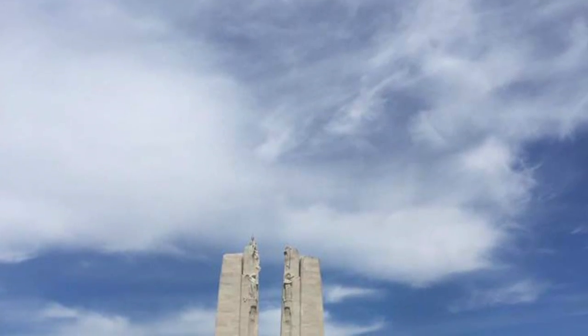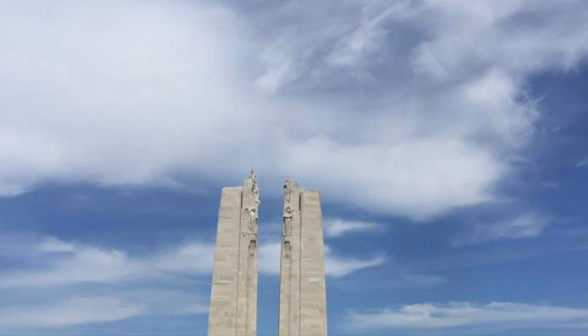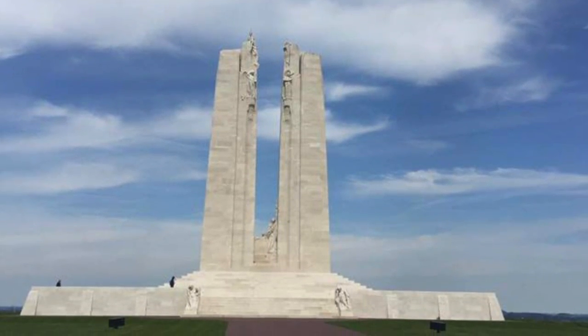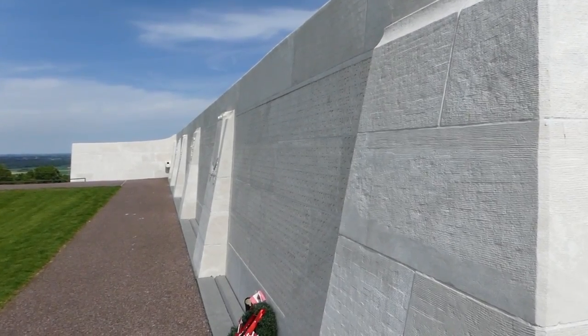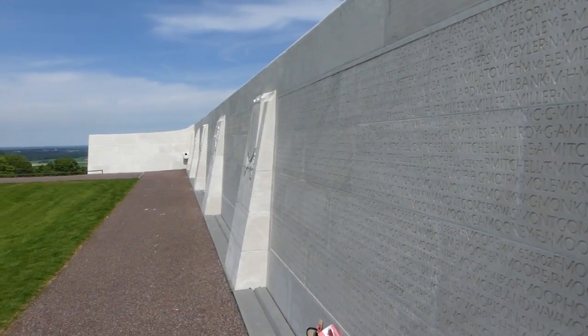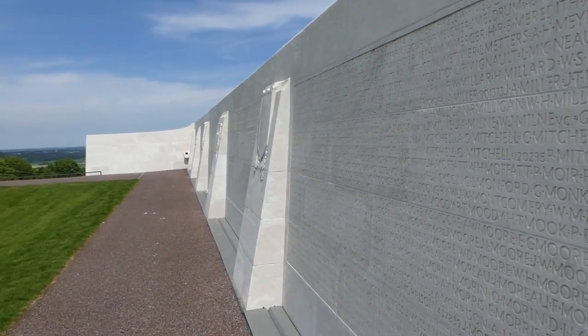Fighting ensued for 4 days with a key victory on April 10th at Hill 145, the highest ground and site of the memorial today. By April 12th, the Canadians had secured all 5 of their objectives, defeating the Germans. However, the victory came at a huge cost, leaving 3,598 Canadians dead, as well as 10,500 casualties. The monument commemorates their sacrifice.